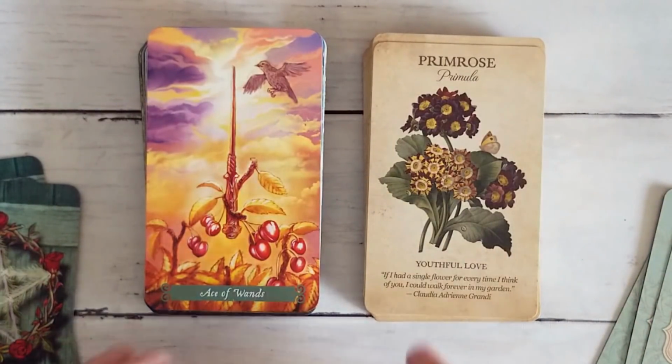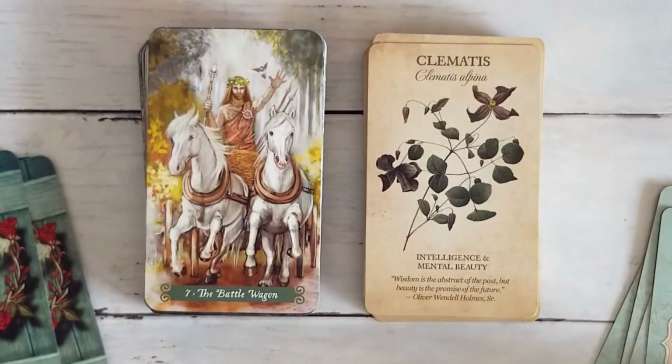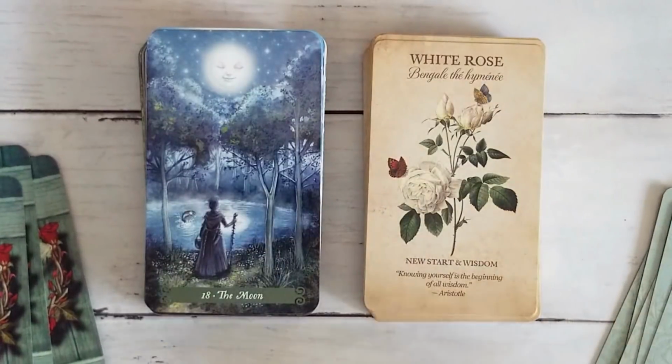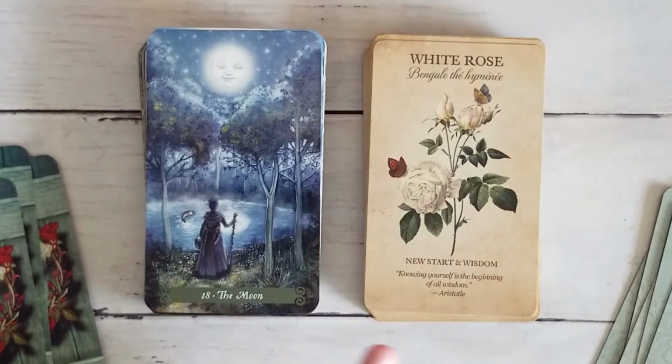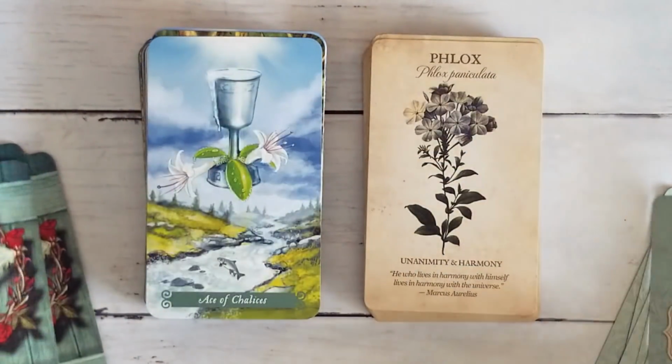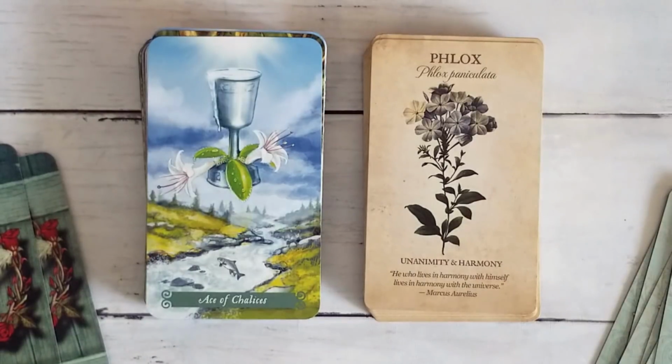Ace of Wands with Youthful Love. The Battle Wagon with Intelligence and Mental Beauty. Beautiful. I totally forgot what I was saying. The Moon with New Start and Wisdom. Knowing yourself is the beginning of all wisdom. So beautiful.